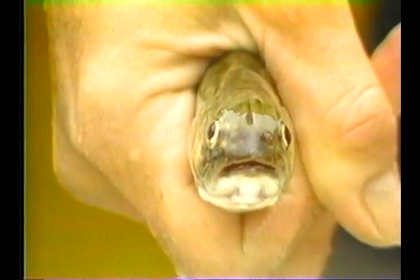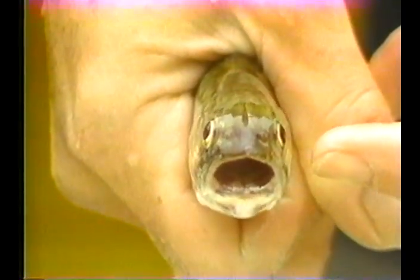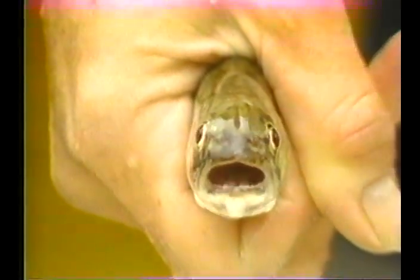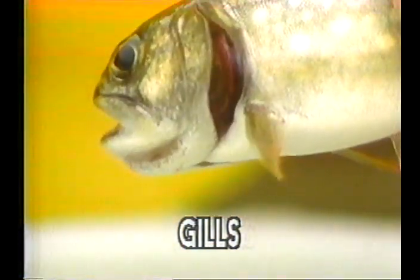A fish cannot live very long out of water. It cannot breathe as we do. It does need oxygen, just as we do, but it must take its oxygen from the water. The fish's gills collect the oxygen from the water. The fish takes the water through its mouth and breathes it out through its gills, right here.